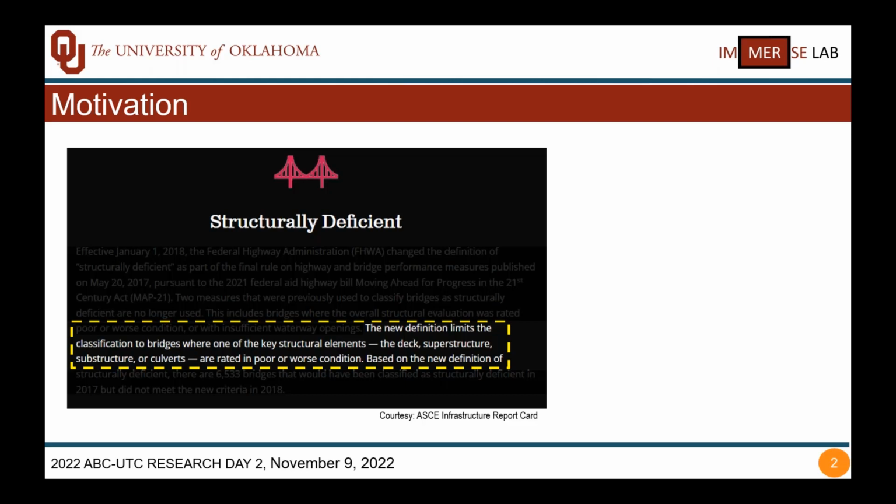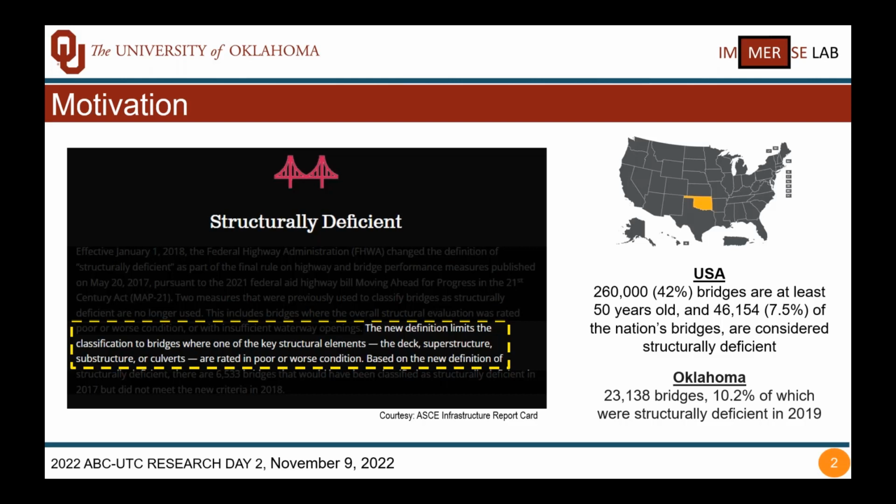In the country, we have about 260,000 bridges that are at least 50 years old, and 7.5% of the nation's bridges are considered structurally deficient. In Oklahoma, there are in total about 23,138 bridges, out of which 10.2% were identified as structurally deficient in the year 2019.